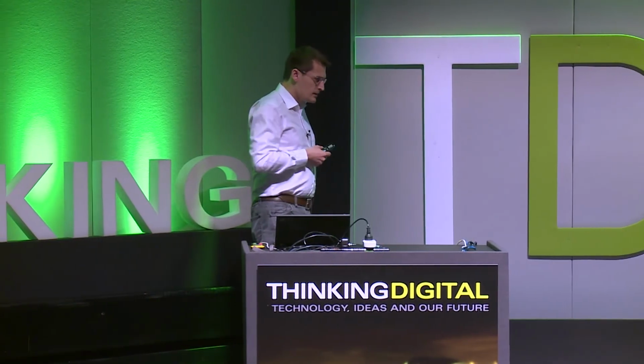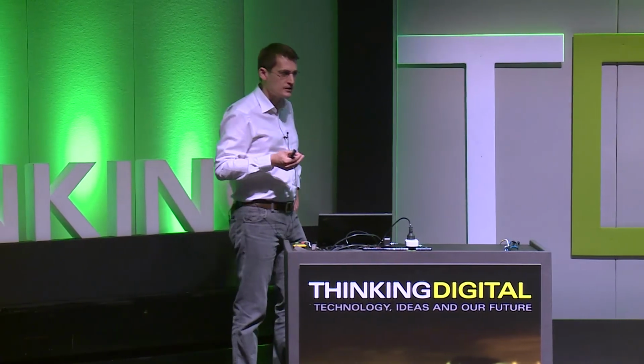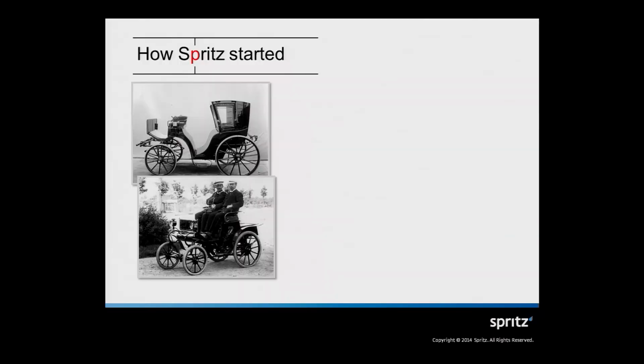So how did Spritz start? How did we get into this idea of Spritz? There's an easy example. Around 130 years ago, man invented the combustion engine. And what we did is we mounted the combustion engine on a horse buggy. Yeah, that was the first idea. So there was a new invention, and we just implemented it into the existing system without changing the system. And I think everybody understands that the horse buggy was not really the perfect car, so we needed some evolution afterwards to get to the cars we are driving today.